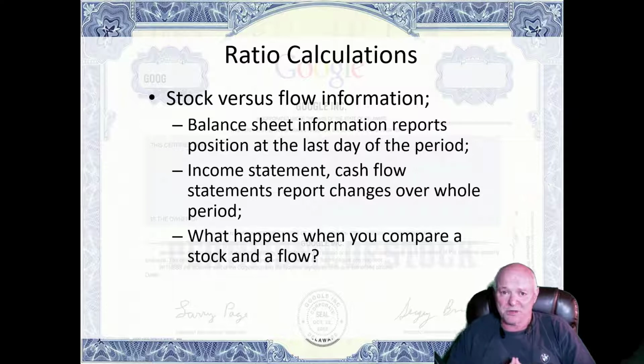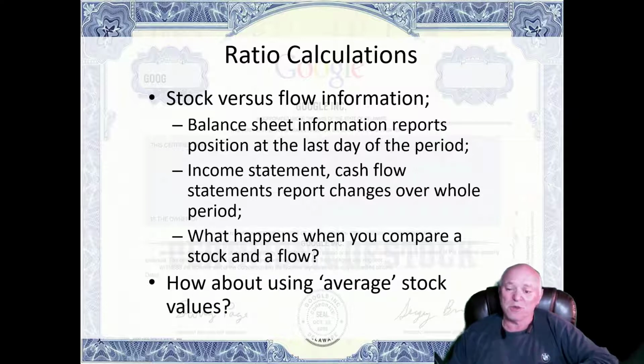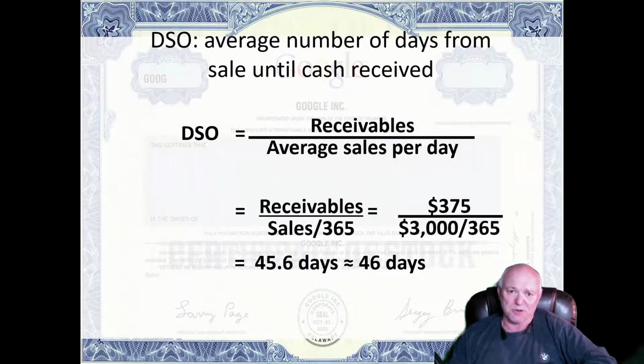That is a problem that we would say is built into this type of calculation. And it may be one of the reasons why companies report when they do, because it does make their company look better on that one time of the year. So we could use average inventory values instead of using the beginning and the end of period. We could use quarterly or semi-annual values and divide by the number of observations.